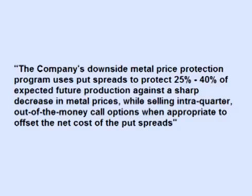In the third quarter report, Coeur states that, quote, the company's downside metal price protection program uses put spreads to protect 25 to 40% of expected future production against a sharp decrease in metal prices, while selling inter-quarter out-of-the-money call options when appropriate to offset the net cost of the put spreads, unquote.